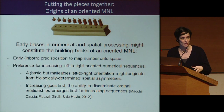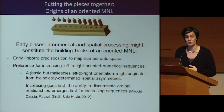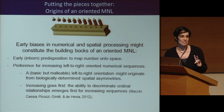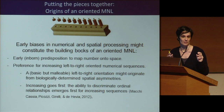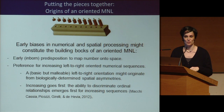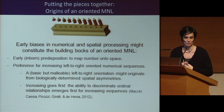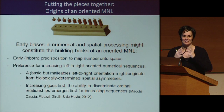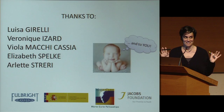applied with priority on increasing versus decreasing, because we found recently that at 4 months of age, infants are able to discriminate ordinal information, but just when it's increasing, not when it's decreasing. So there is an asymmetry in the emergence of ordinal information, and that's why I think that putting together all these things, we might have some kind of building blocks of a mental number line.